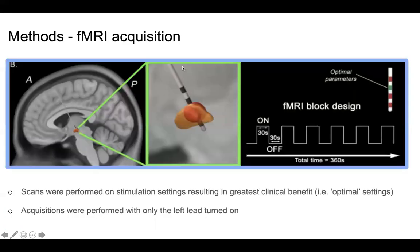So in terms of the individual fMRI acquisitions, each patient underwent a 6-minute long fMRI acquisition, and scans were performed on the stimulation settings that resulted in their greatest clinical benefit. And during each fMRI acquisition, we employed this fMRI block design that I touched on earlier, in which stimulation was automatically turned on and off every 30 seconds to derive an fMRI response map or a contrast map for each individual patient. And just to really differentiate between unilateral or contralateral effects, we only performed stimulation with one electrode turned on, which was the left electrode.